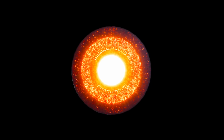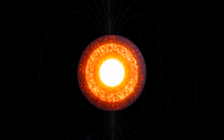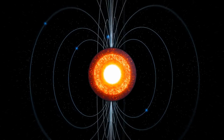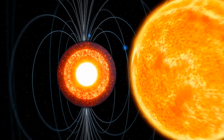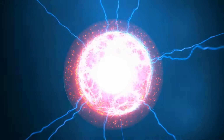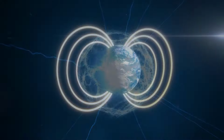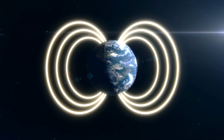But why is it so important to study this little piece of the Earth? Well, it's responsible for creating our magnetic field. This magnetic field is important to study because it protects us from harmful radiation from the sun. It's created by the movement of molten metal in the Earth's outer core and the spinning of the Earth. These movements generate electrical currents, which then create the magnetic field. It's like a shield that protects us and helps us keep our planet healthy and safe.